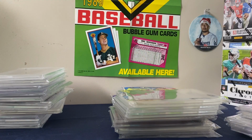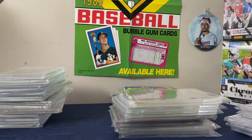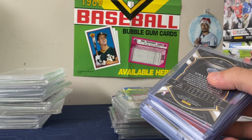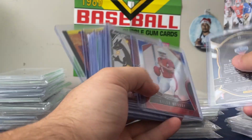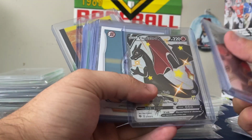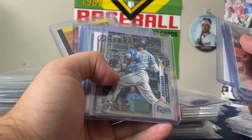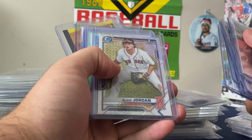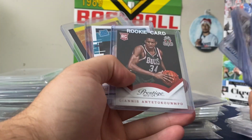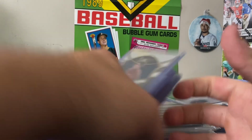And then I'll show you some other stuff I got. Some nicer stuff I got. Really trying to move this Charizard at the show. All right, here we go. Ooh, look at this. Ready? Kyler Murray, red, white, blue, Charizard. Jacob deGrom, Randy Arozarena, James, Blaze Jordan, Mo Bamba, Carlson numbered, Machado, Vlad, Giannis, LaMelo, Zion. There's some stuff.